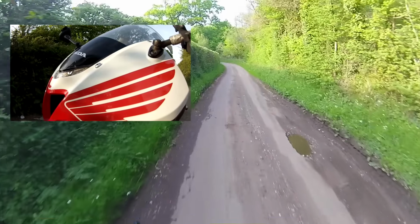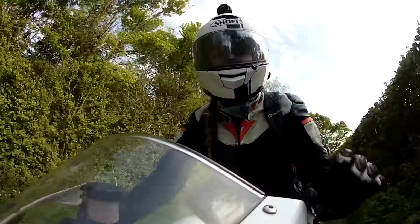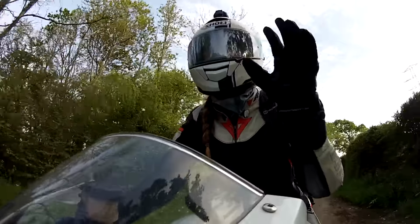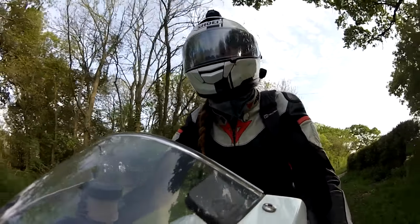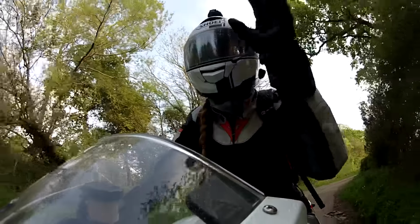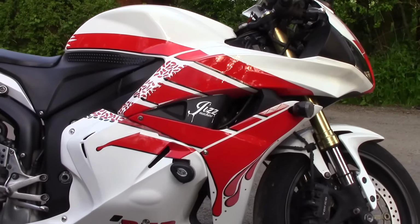I could have had sparkly fairings, but I chose not to because I'm not really into sparkliness. I know you can get them and then they look really pretty in the sunshine, but I do think sometimes it changes the colour of the paint a bit, and I don't really like that. I don't like it to be sparkly, I just like it to be shiny. So that's what I've got. I've got just shiny fairings, they're not sparkly. I think they look really cool.